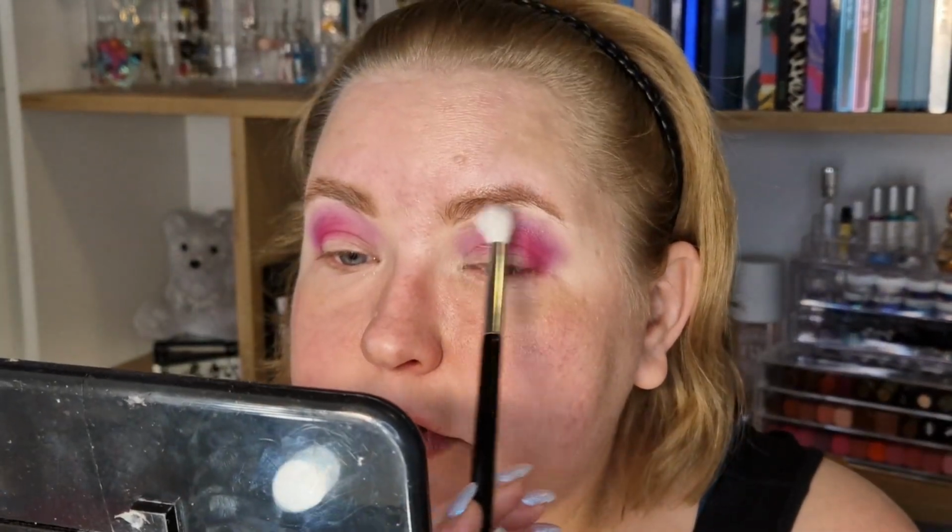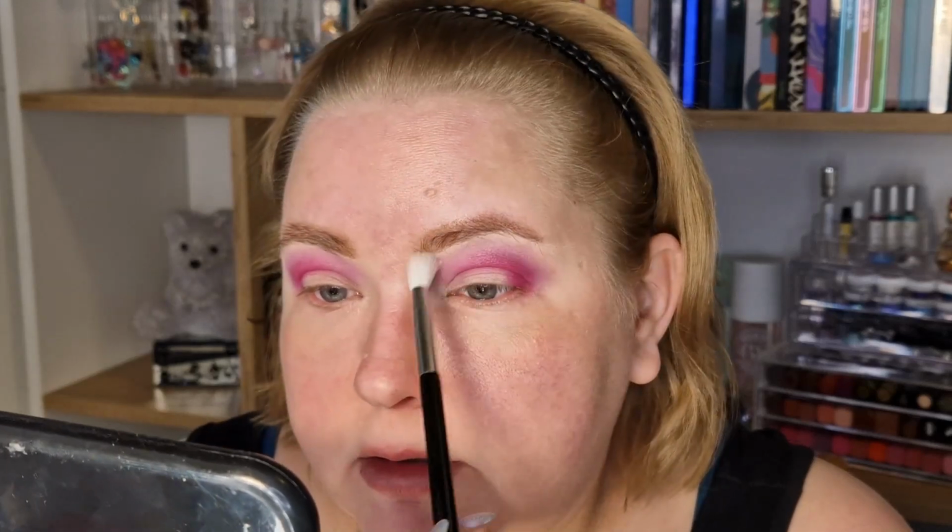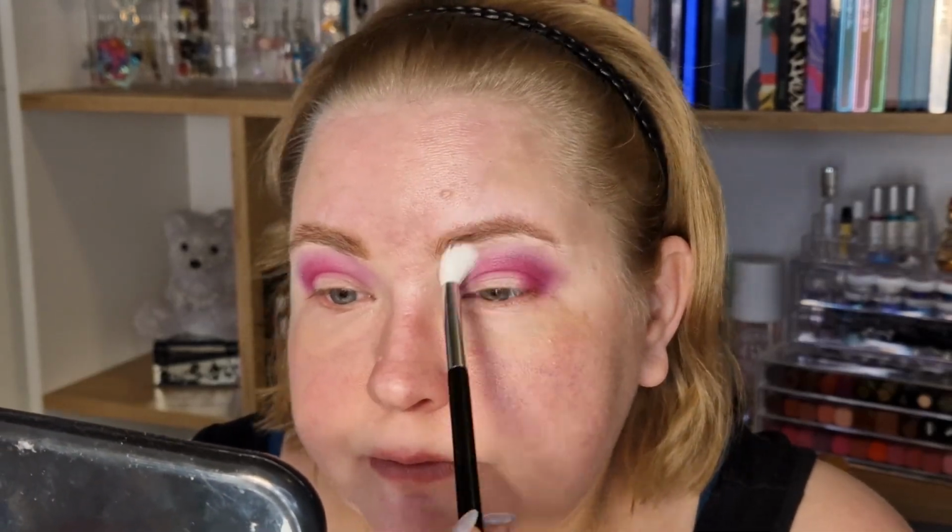I think that looks quite nice, but let's see, I'm gonna take a bigger blending brush, this is the 221 Lux Soft Crease from Jessup. Just gonna see, do I need a lighter shade here? I think I can go with this.